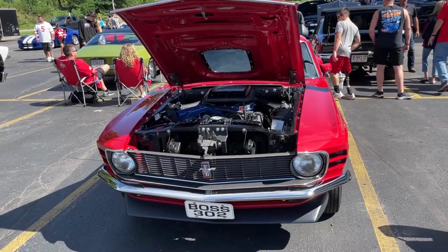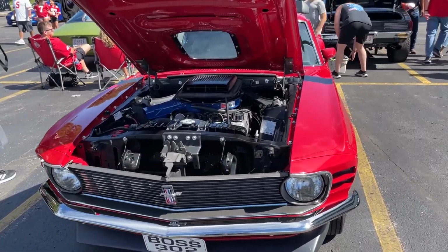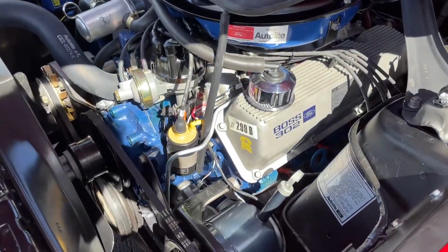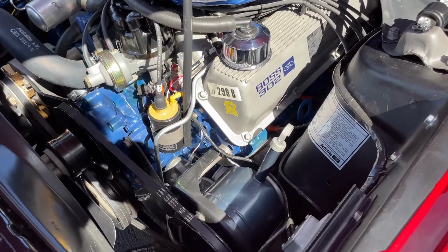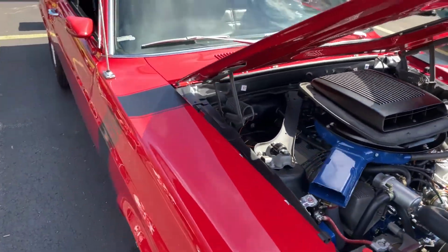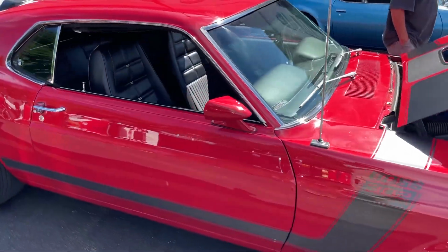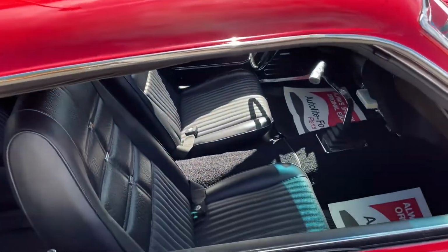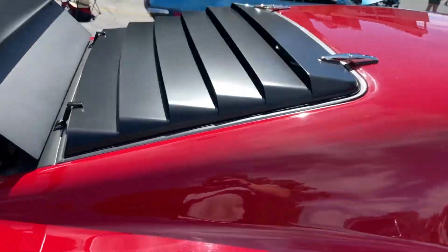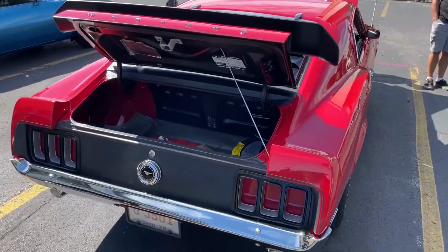Right here we have a classic Boss Mustang. You can see this has a 302 cubic inch engine, and you can look right in here. Actually, for a classic, the engine is pretty full here right in the engine bay, and we're going to take a look around the side here. You can see more of this older leather style right inside of the vehicle here. You can see everything, and then we're going to take a quick look at the back.